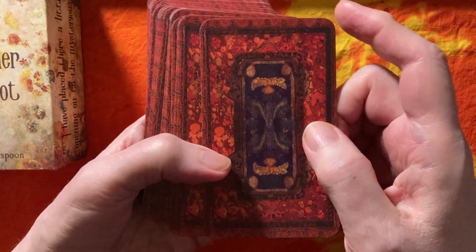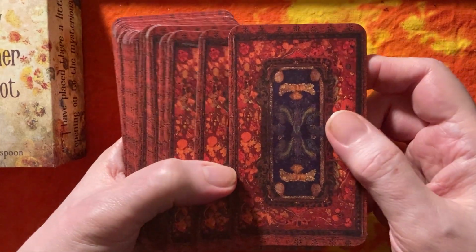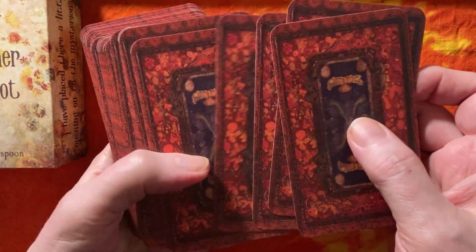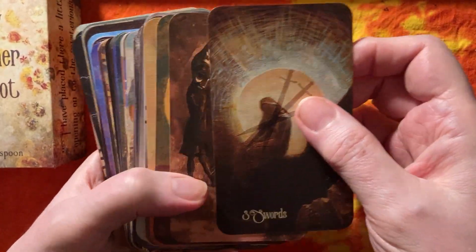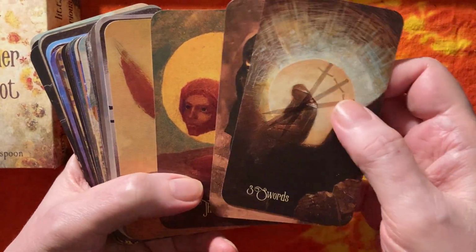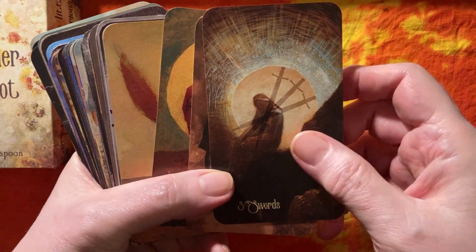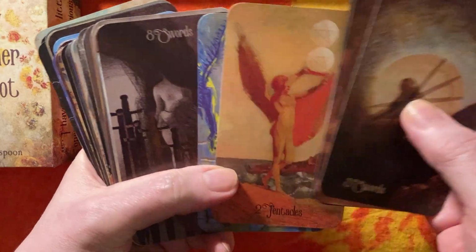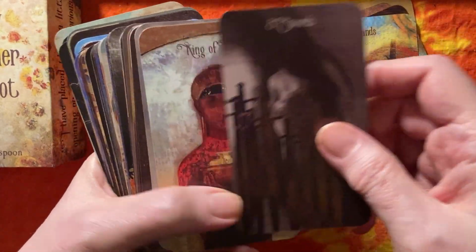This is based on the artwork of Odilon Redon, who is another contemporary of Pixie and will reoccur in that walkthrough. Although his artwork has been altered in this deck by adding swords and wands, etc. But it's a beautifully colored deck.